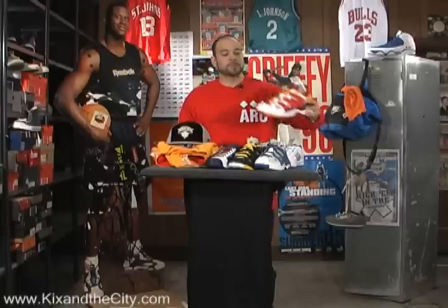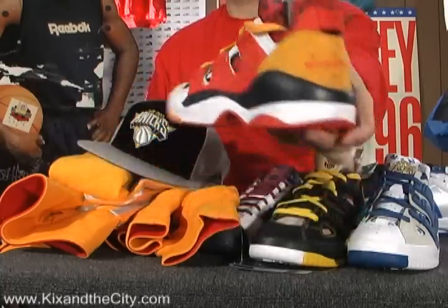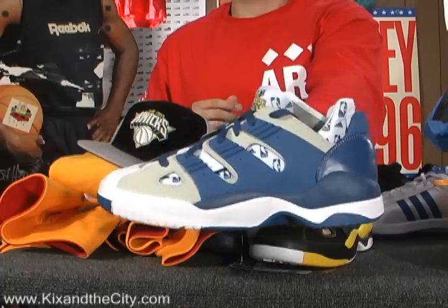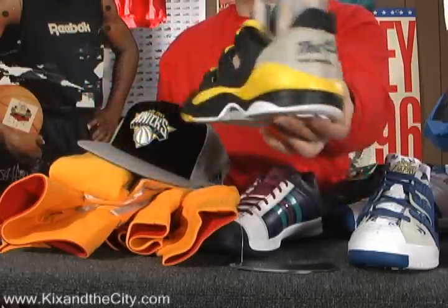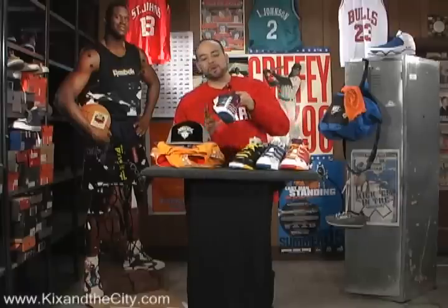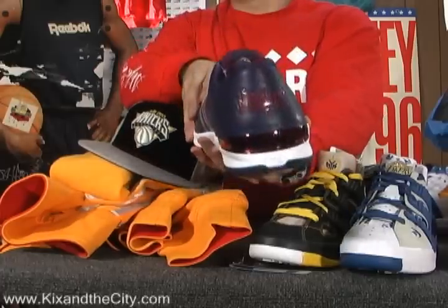We got the Houston EQT Mid, the LA EQT Mid, the New York EQT Mid, and the official home cooked joint for the All-Star Game, the New Orleans TS Pro Model Low.